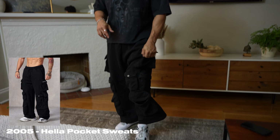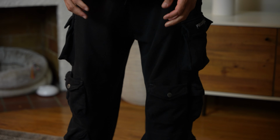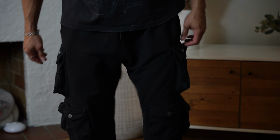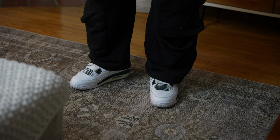Starting off with the Hella Pocket sweats. And guys, when they mean Hella Pockets, I mean, we got pockets everywhere. They really do mean Hella Pockets, but these are very lightweight, very breezy. I love the way these fit on me. I got them paired right now with a pair of Jordan 4s. Super cool look. And I also have on the Afterlife tees.